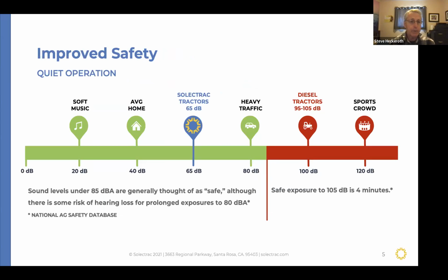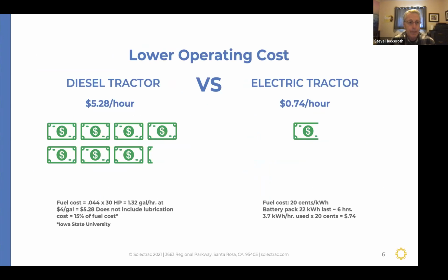Many farmers experience hearing loss from long exposure to the 95 to 100 decibels from diesel tractors. Electric tractors can significantly reduce harmful exposure to noise levels in the safe zone under 80 decibels. Farmers are faced with high and unpredictable diesel fuel costs. Electric tractors charged from the California grid can save about 70% on the cost of fuel, and the cost of solar electricity is decreasing every year.